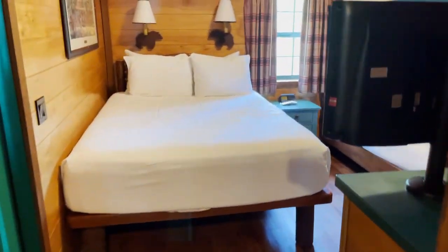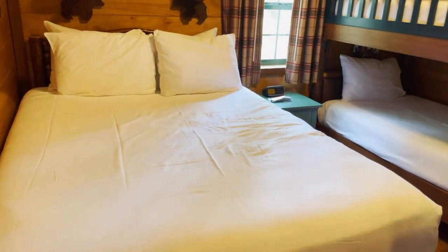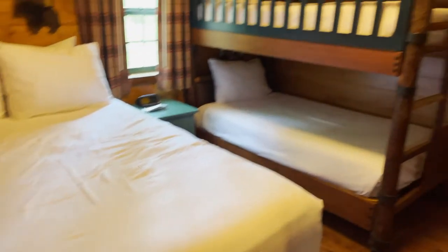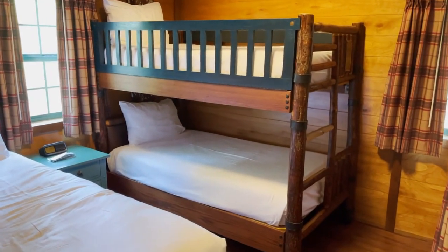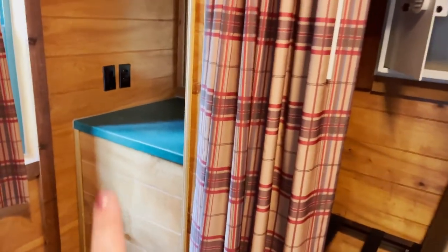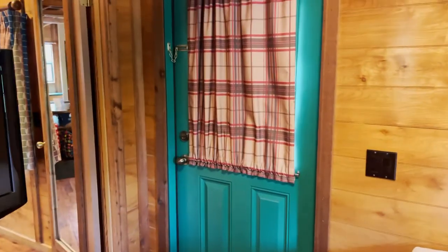Okay, so moving on from the restroom area, you go out and then there is the bedroom, and it does have a separate door, so it closes off. It looks like this is either a double or a queen. I think it's a queen size bed, and then two bunk beds, or I guess one bunk bed with two beds. And then there is a little closet area, some additional counter space, a little TV, and this has a separate door out to the patio as well.